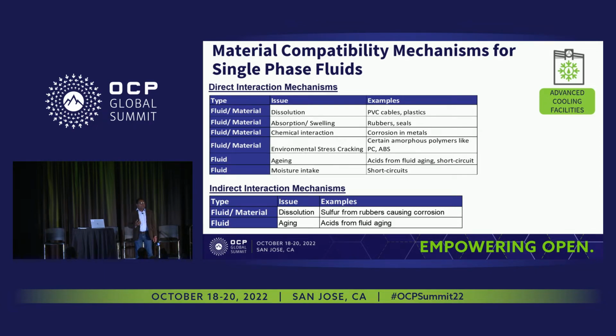There is an intuition because of the free radicals available in their molecular structure. There is always a tendency to absorb moisture, for example, when it is an open tank system. And the indirect interactions would mainly be dissolution and aging.